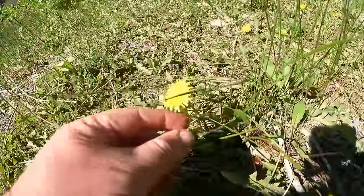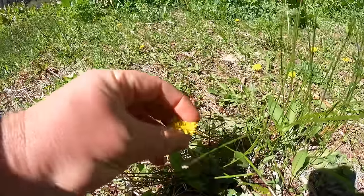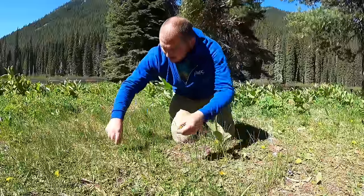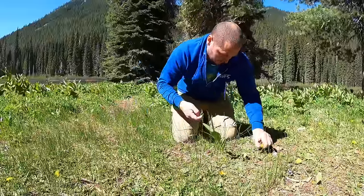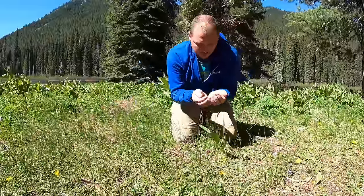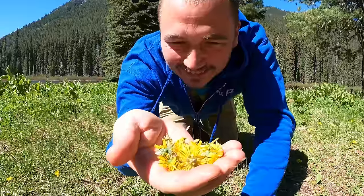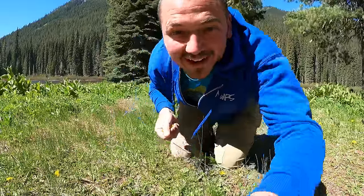There's a lot of little dandelions growing here everywhere. Look at these guys. Dandelion's actually an amazing plant. You can eat pretty much the entire thing. Some people even make tea out of the roots or something. These little flowers are perfect. We're gonna add those as kind of a wild veggie. Look at that. Nature's little veggies here, some mountain veggies that we're gonna add to our meal.